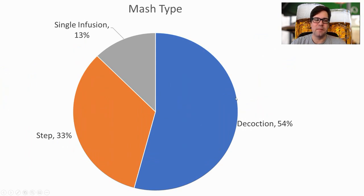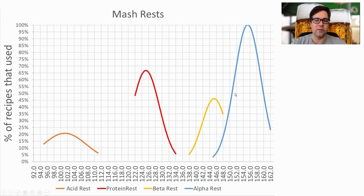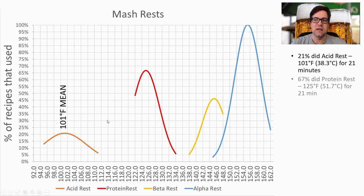Mash type, the majority of mashes were decoction or step mashes, with a couple of single infusion mashes. I will be using a decoction mash for my recommended recipe. As far as the rests, there were 4 separate rests that people hit. First, 21% did an acid rest at an average of 101 Fahrenheit or 38 Celsius for an average of about 20 minutes. 67% of the recipes did a protein rest at an average of 125 Fahrenheit or 52 Celsius for an average of 21 minutes.